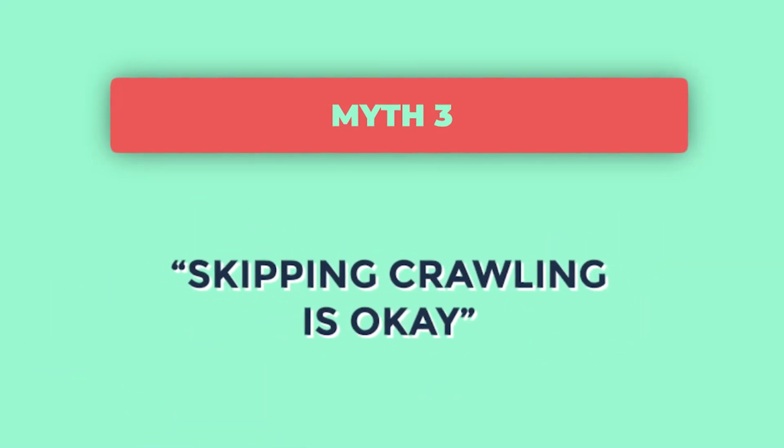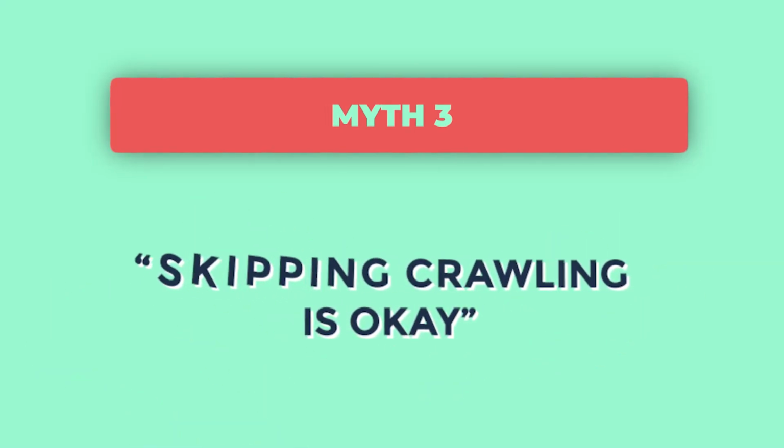They might have a little more difficulty when it comes to overall movement, but it doesn't necessarily mean that they're not going to hit their milestones like they're supposed to. So that's myth number two. Number three: skipping crawling is okay. No, it's not. Totally not okay, especially from this particular occupational therapist here.